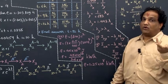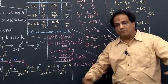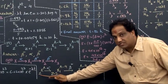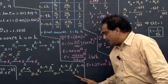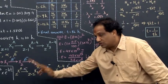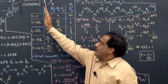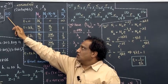Now tell me, what are called isotopes? Atoms or nuclei of which atomic number is the same but atomic mass number is different are called isotopes of a given element. Here you can see atomic number is Z, and here also atomic number is Z. So if atomic number is the same, they are said to be isotopes of a given element. So the right answer is, for isotopes, it must be X and X3. Okay, fine. Now number 21.